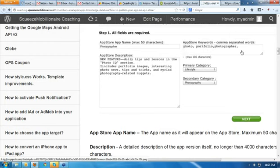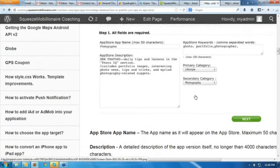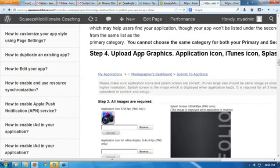You could also put keywords as to what your app is, what keywords your app applies to, and change the different categories. If it's lifestyle or how to and all that. And then you could also choose a secondary category for that. Again, that's optional. You need to have at least a primary one. So here, as you can see, these are the descriptions of the different sections. Okay, like what I mentioned, secondary category is optional. There. So you need now to upload an app graphic.